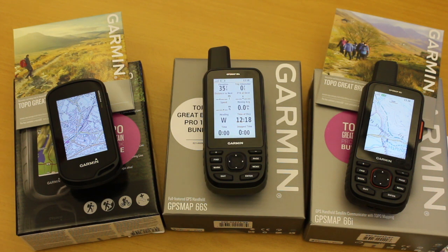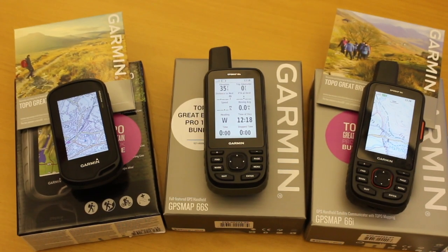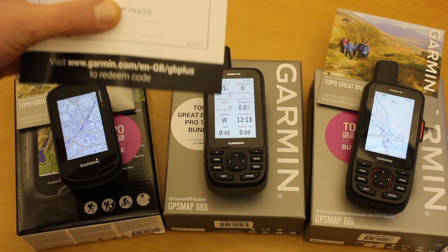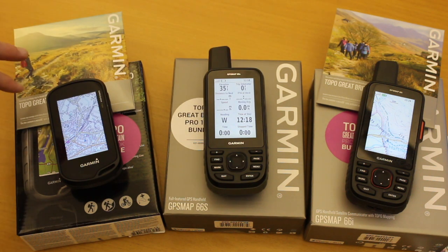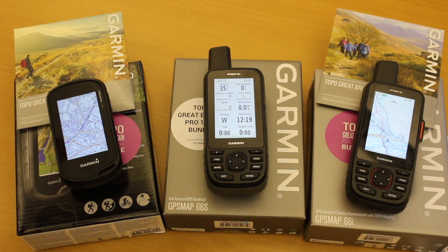So, best top-end GPS unit for the first quarter of 2020: best touchscreen unit, Oregon 700; best button GPS, Map 66S; and then if you want the InReach technology built in, which is two-way satellite communication, we've got the GPSMAP 66i. Then we've got the three mapping options to think of: Birds Eye Plus voucher, which enables you to download 25,000 square kilometres of 1 to 25,000 mapping; the 1 to 50,000 Topo Great Britain Pro full GB map card; and the 1 to 25,000 Topo Great Britain Pro, which is full GB at 1 to 25,000 mapping.